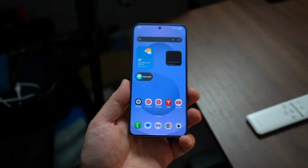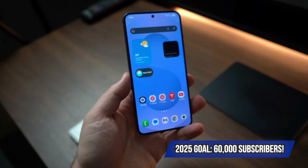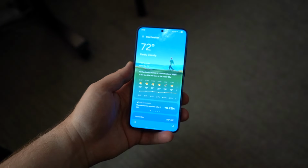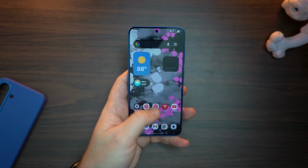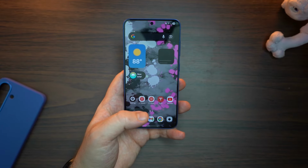I'm not saying it's a bad phone, but this does 85% of what the Ultra has to offer. With a more compact display, still a great set of cameras. It's not the same setup, a decent battery life, great software. You really can't go wrong with S25.